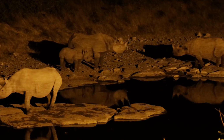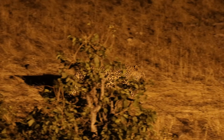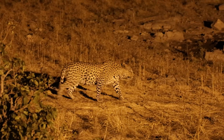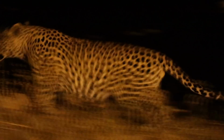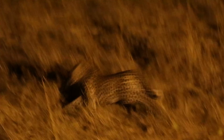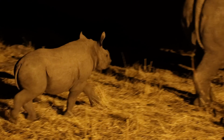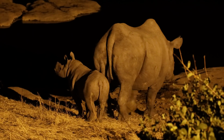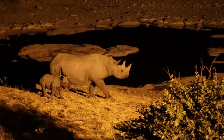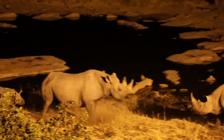We got to see a pre-mating ritual between two rhinos, as well as the leopard here coming to drink to the waterhole, and all of that is summarized in the video that you will see at the top of the screen. So feel free to have a look. That was really an interesting night. Sunrise and sunset are also really amazing. If you are into photography, you would really enjoy.